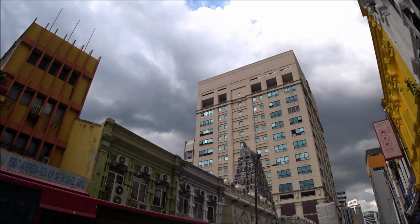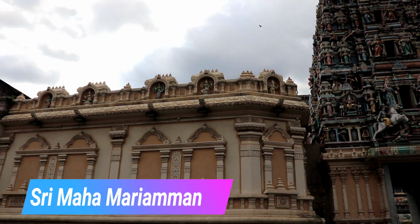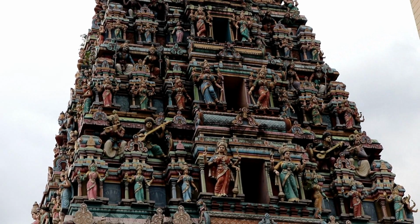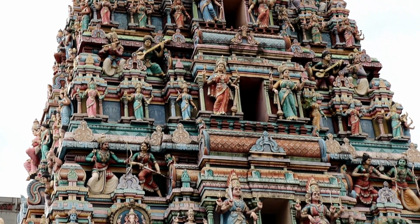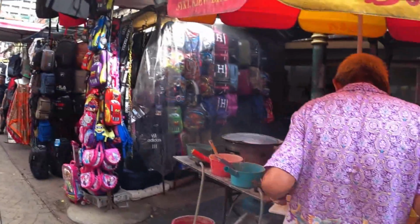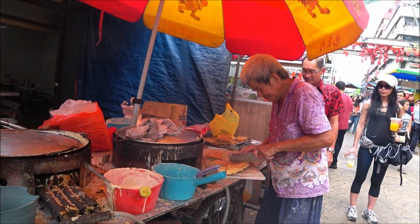Might be in Chinatown, but this coming up is clearly East Indian, called Sri Maha Mariamman Temple, KL's oldest Hindu temple. The impressive entrance is 23 meters high and colorfully decorated with Hindu gods. We wanted to cross over, but we were still looking for food. I recognized this guy from YouTube, so we stopped by to try out some of the food.